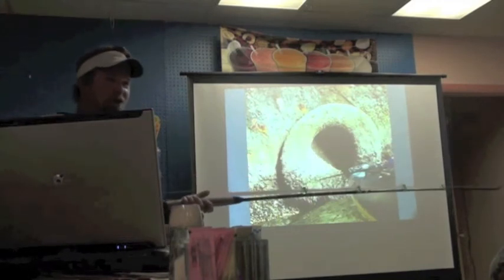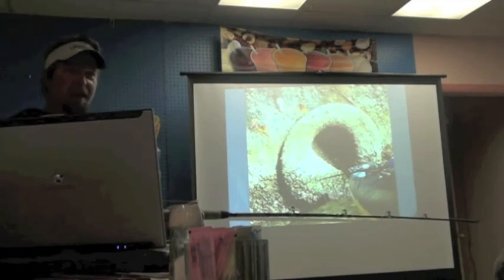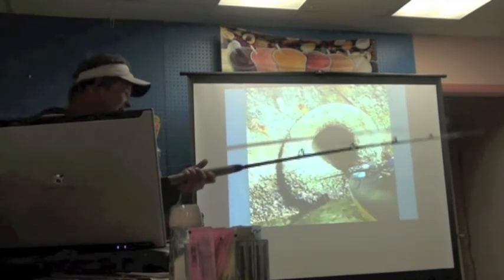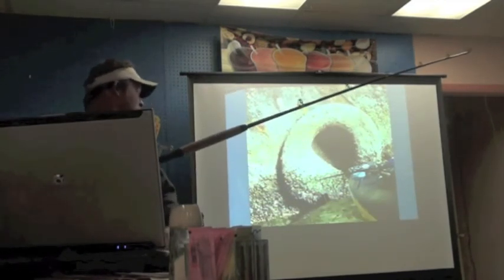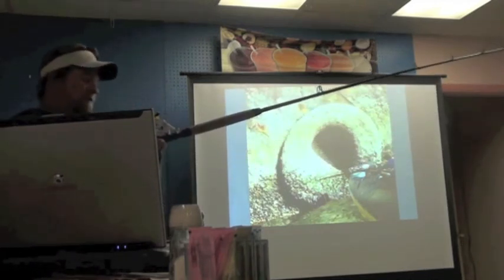These eels want to get in the structure and hide. There's all kinds of rubble around the ships. They're going to get in there and you're going to have to break off and re-rig. So we keep it right above the bottom, and keep it free spool with the clicker on.